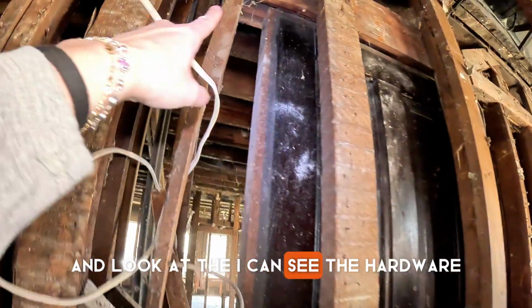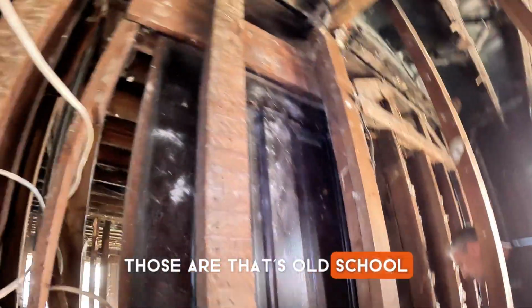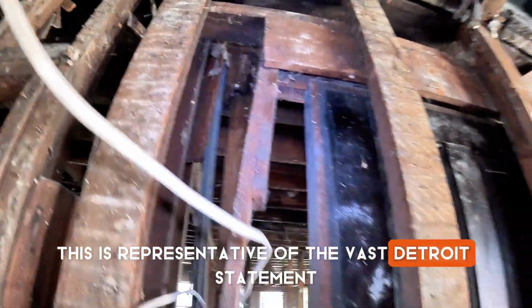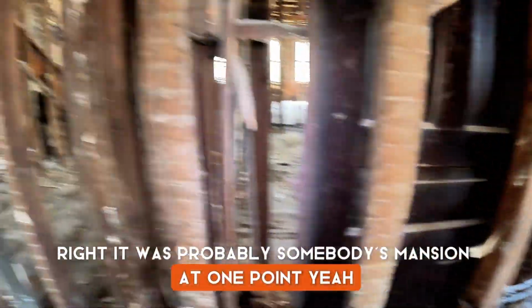And look at that, I can see the hardware up top too. Oh yeah, I can see the rollers up there. That's old school. I mean, this is probably representative of the past Detroit state there, right? It was probably somebody's mansion at that point. Yeah.